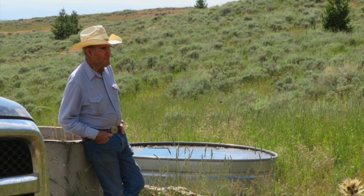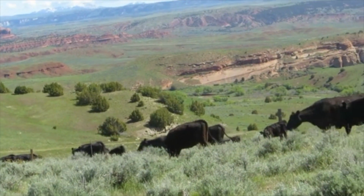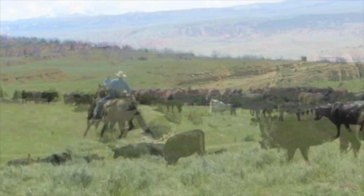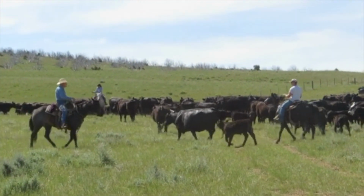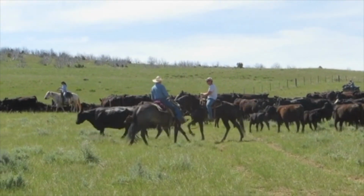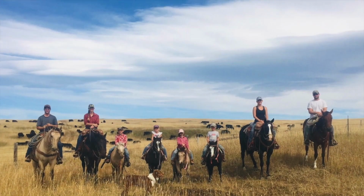It all started 100 years ago. Fighting drought and blizzard, cattle prices damn low. 100 years of ranches, they're still going now. They still make a living off them good old cows.